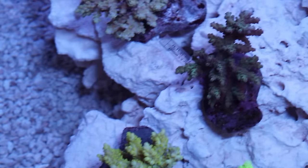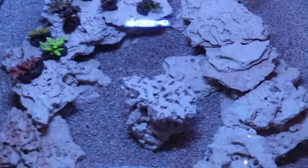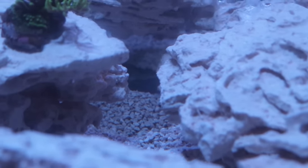Okay, so what I was asking help for on top, I haven't been asking you guys for a lot. You know what? Tit for tat, right? Look at that. Oh, hold on, one sec. Look at that right there. Look at that arch. Look at that crevice right between the rocks.